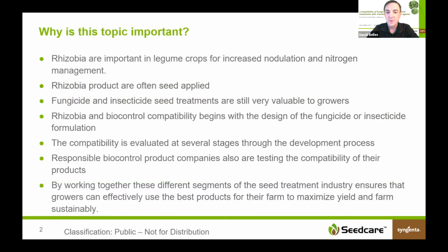So rhizobia are important in legume crops for increased nodulation and nitrogen management. Their use decreases the need for synthetic fertilizers and helps growers farm more sustainably. Rhizobia products are often seed applied, and advances in seed applied biocontrol agents have also occurred in recent years, and many new products are being brought to the market and are often seed applied as well. Fungicide and insecticide seed treatments are still very valuable to growers, and the compatibility of these different products is very important to ensure that growers are getting the expected benefit of all the products applied.